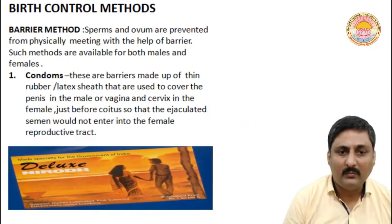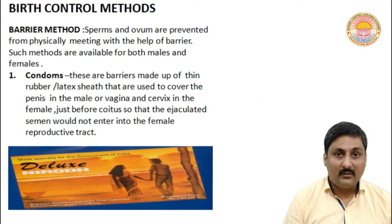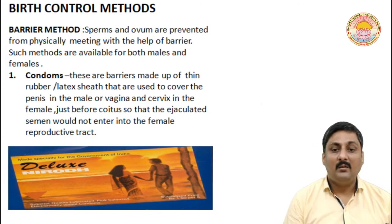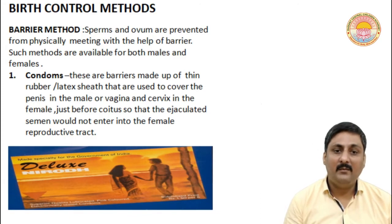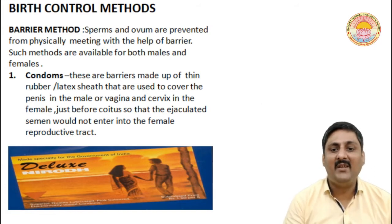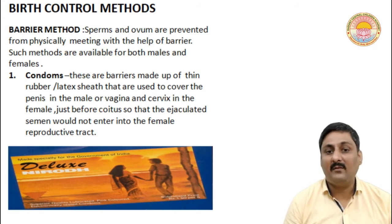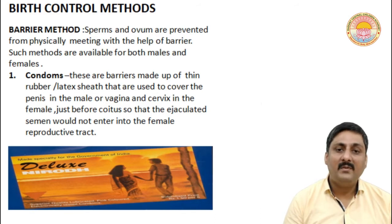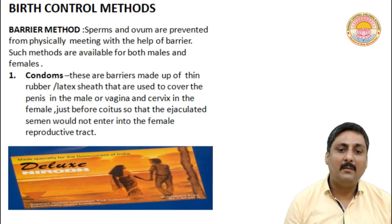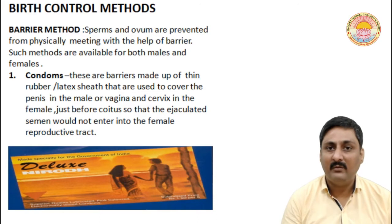Now, birth control methods. As you can see, there are many types of birth control methods. Firstly, we will be discussing barrier methods. In this barrier method, sperm and ovum are prevented from physically meeting each other. Some of the birth control methods are very popular, such as condoms. A condom is a thin rubber or latex sheet used to cover the penis in the male or the vagina or cervix in the case of females.